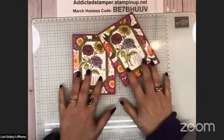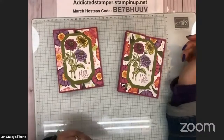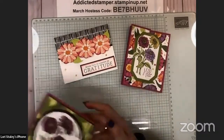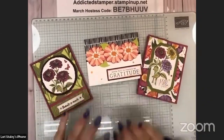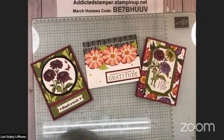All right, so there is project number 3. And there are so many more ideas floating around in my head. It's not even funny. But we'll bring in the other ones that we did. There's that one. And here's this one. So what do you think, guys? Apparently I liked Berry Burst because I used it for two of my card bases. Have I sold you on the Zinnia Suite?